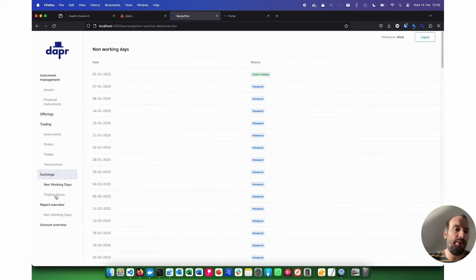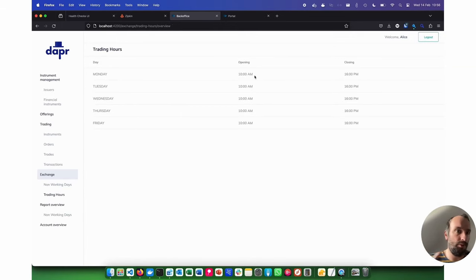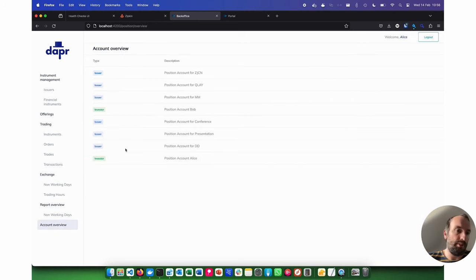Non-working days, so which days are closed. And this is also important, trading hours, because you can only trade between 10 o'clock and 4 o'clock in the evening. Account information.